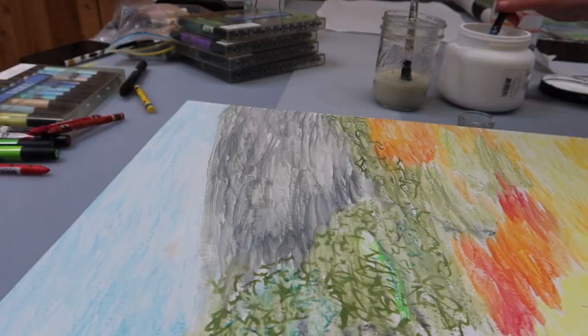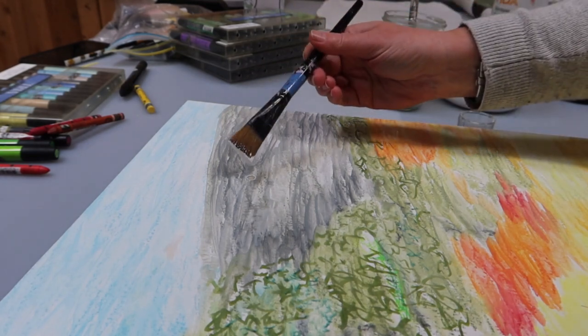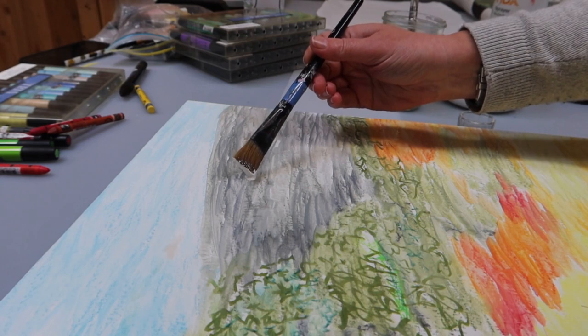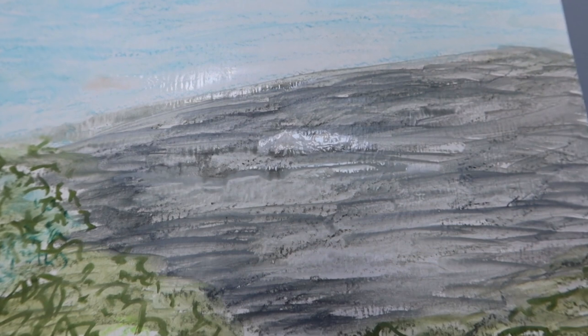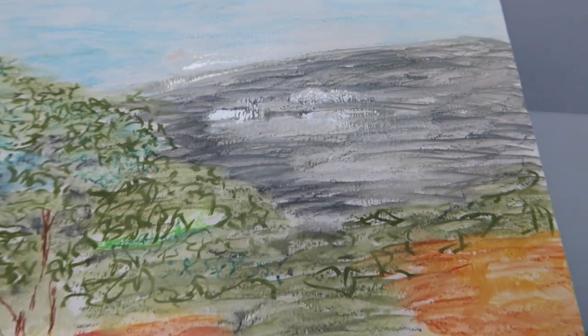So I'm going to try to drip a bit of the white encaustic gesso into these little areas, and then obviously let the whole thing dry before I put some encaustic medium down. Okay, I think that's better.